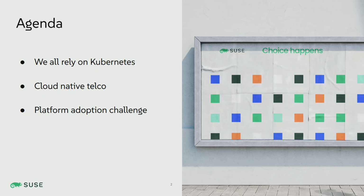So a few things we're going to cover today. There's three main things. It's to show how we actually rely on Kubernetes. This is more applicable when I present this in the UK because a lot of people are actually on the exact cloud that I'm talking about. But even here, it's how the mobile network is actually running on Kubernetes.